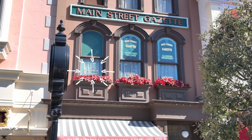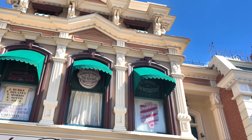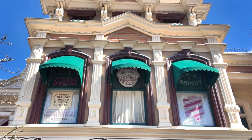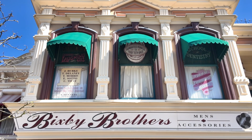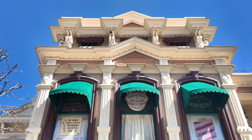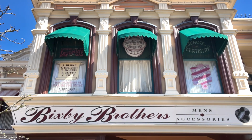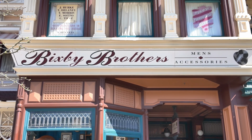At the dentist office, you can see that Eddie Soto, Jeff Burke, Chris Dietz, Tom Morris, and Tim Delaney are mentioned as dentist apprentices. If you listen closely, you can even hear Eddie himself. In the book, they reference this as it felt like they were pulling teeth when they tried to get their ideas out of them, so they put them on the dentist office.